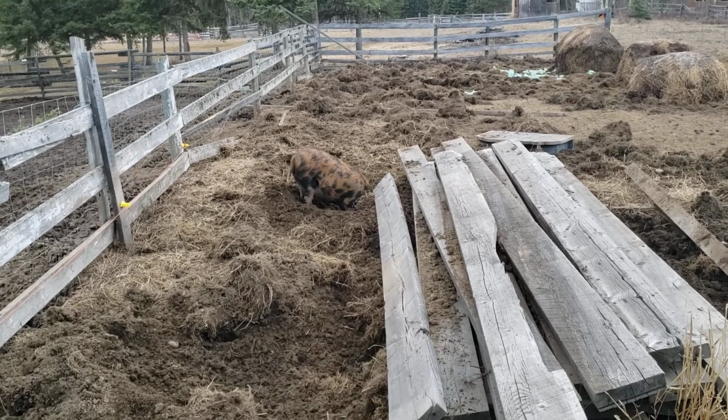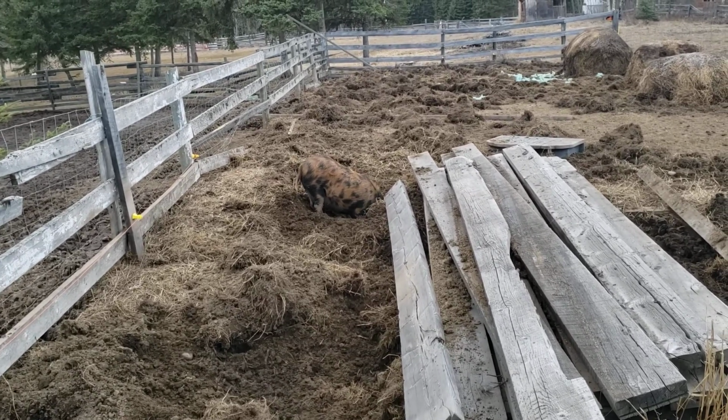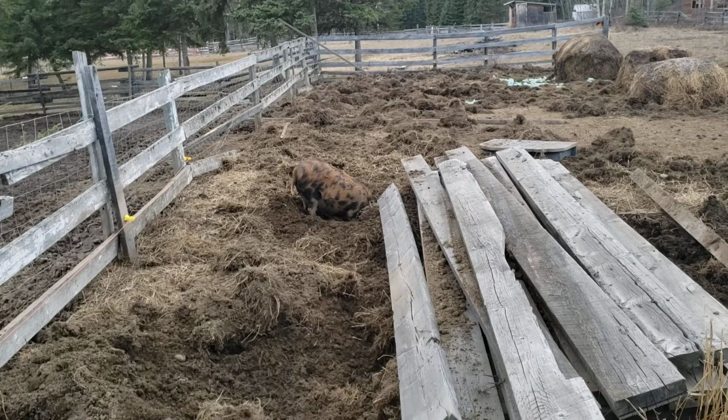There is a pig for scale. See, his shoulders are even underground. That hole is so deep.